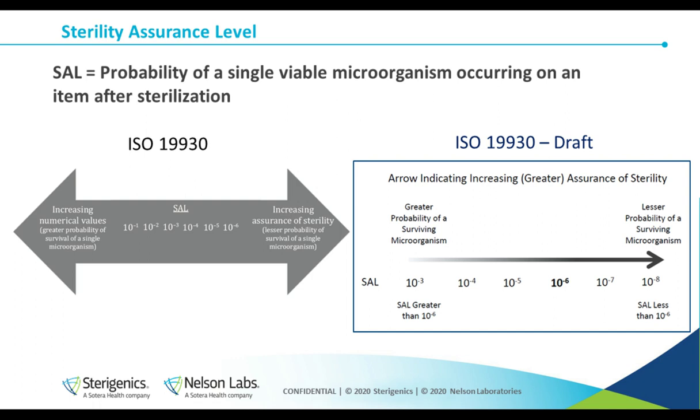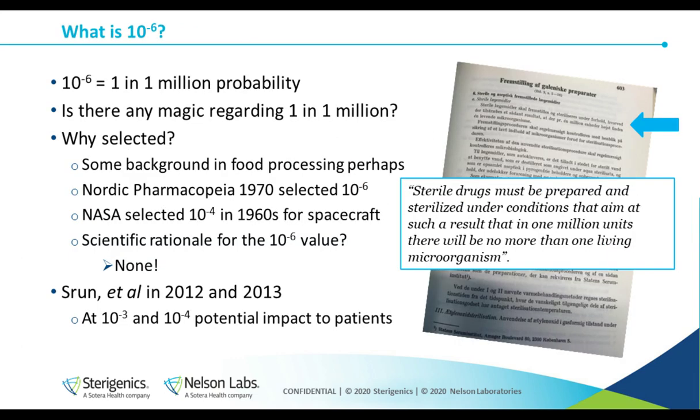So oftentimes when we want to make sure we're using the terminology correctly, 10 to the minus 7 is a lesser probability of a surviving microorganism and a lesser number, but it does provide, as it says over on the left, increased assurance of sterility. So it can be tricky sometimes when we're using terminology to make sure that we're being clear in our description of those differences in numbers.